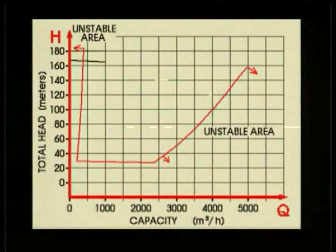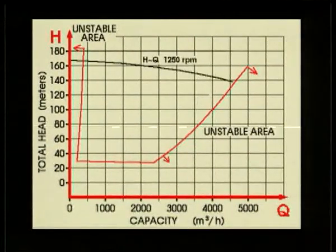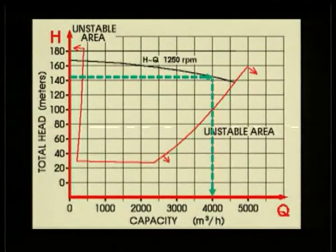If the head is 145 metres and the pump is operating at full speed, we're at its designed maximum capacity, giving 4,000 cubic metres per hour.